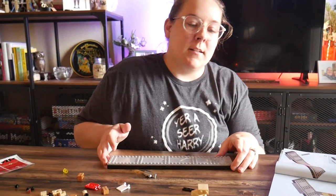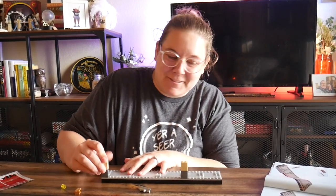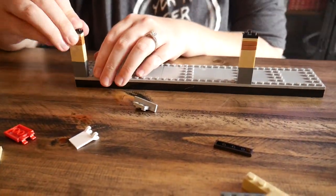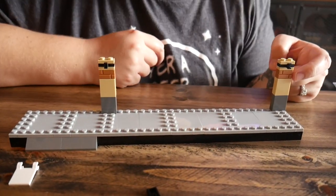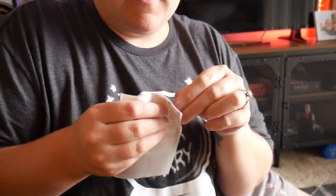Time to start adding some bricks. So I get to make these. Let's see. You did such a good job organizing all these, I never do this. I didn't do all of them, but thank you. Look at the little bricks. They're cute. Our first sticker.